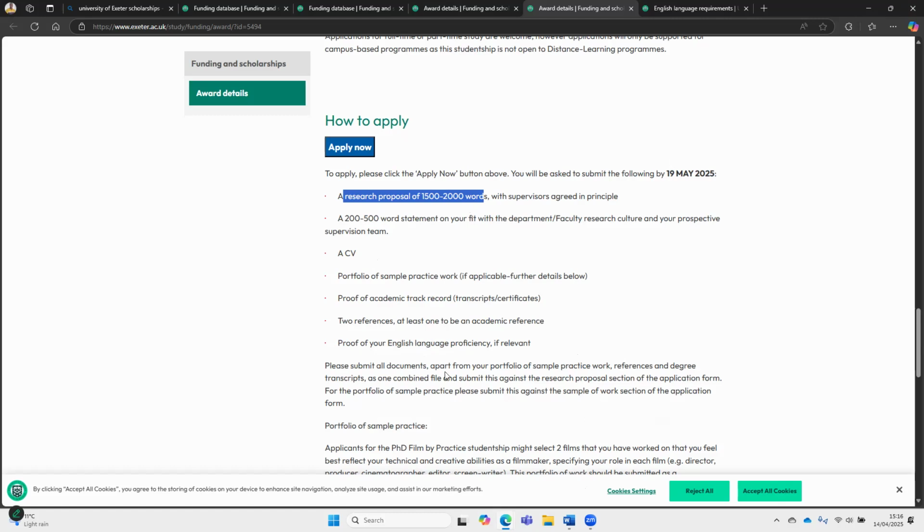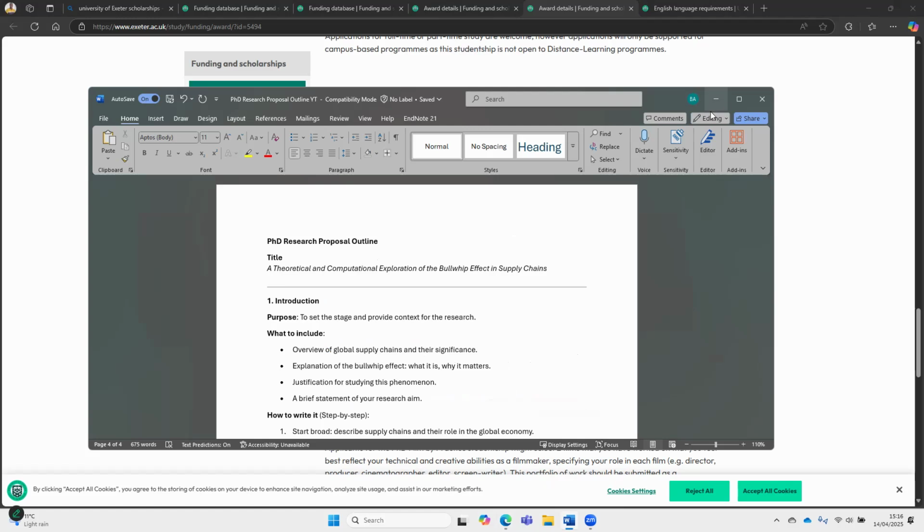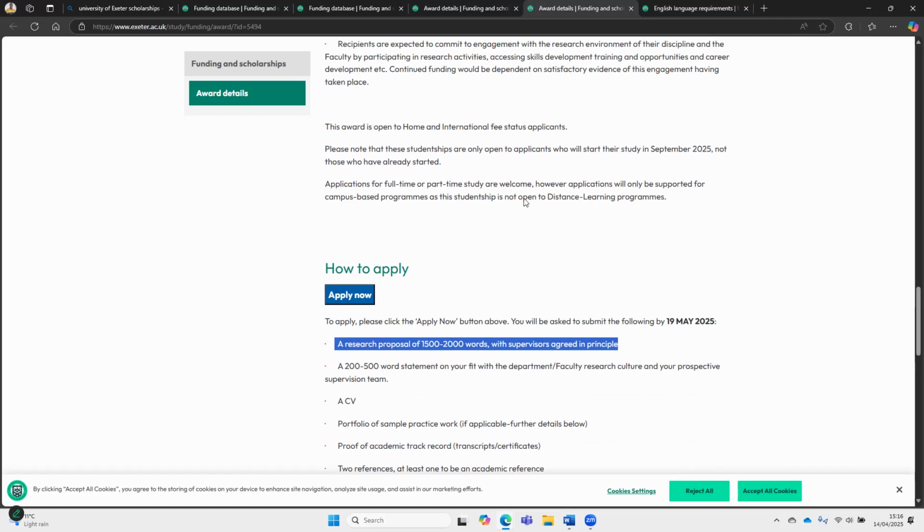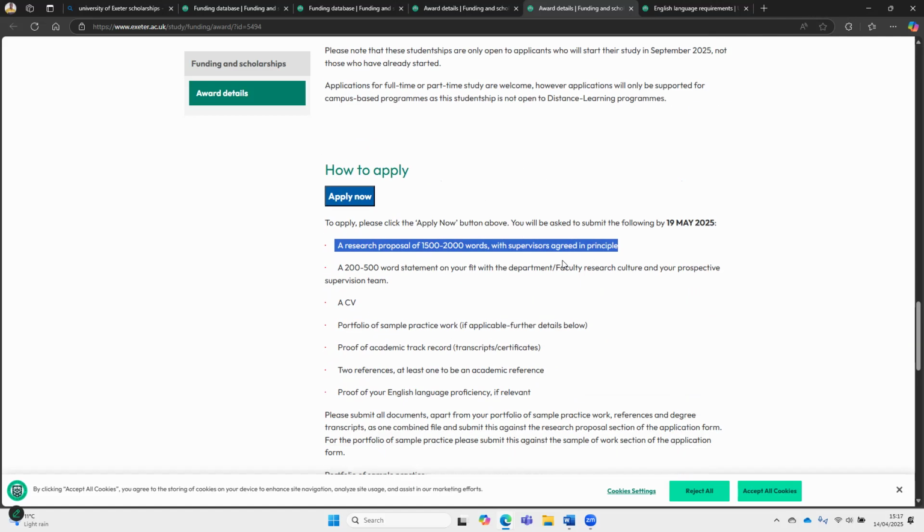I would have shown you mine, but for other issues, I would not be able to share that with you at the moment. So we're going to look at an example of a PhD research proposal, but this is for a different research area, for one of the other scholarships. We'll look at that when it's time for the research proposal. You need a research proposal with supervisors agreed in principle. I will show you an example of how to look for a supervisor for this particular scholarship.